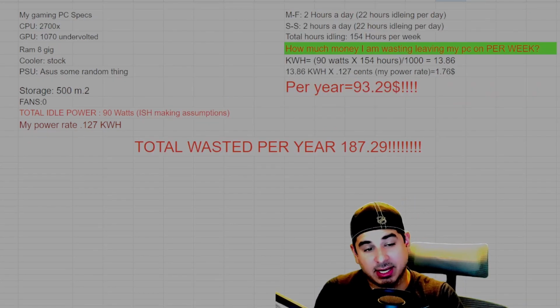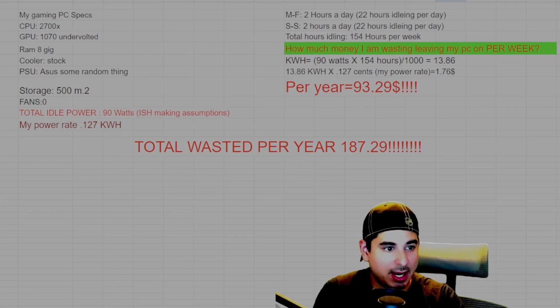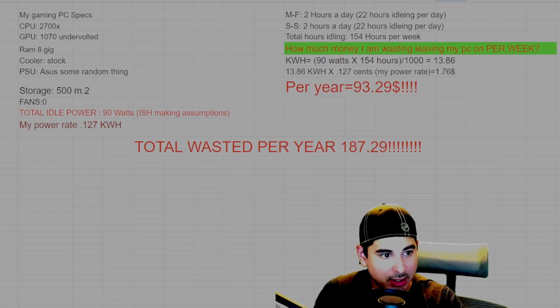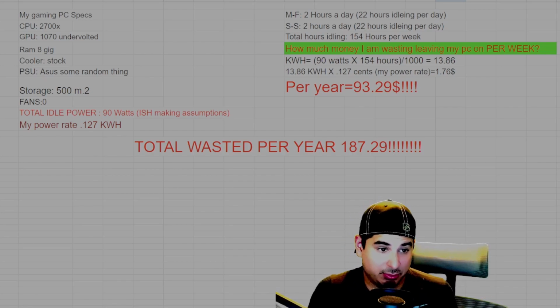This PC I was actually really proud of. It was all repaired parts. I had a 2700X, an undervolted 1070, 8 gigs of RAM, just a stock cooler, and the PSU was some random Corsair power supply. It doesn't matter. No fans, and a single M.2. Now, because these parts are not that efficient, it was about 90 watts with the super undervolt. If it rebooted and the undervolt didn't take, it was more, which kind of stunk.